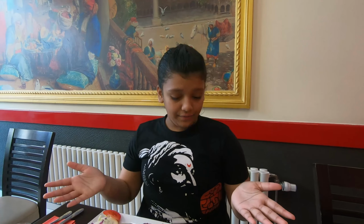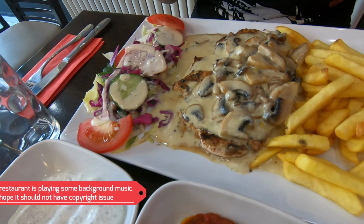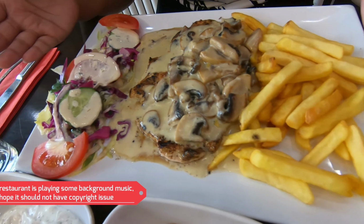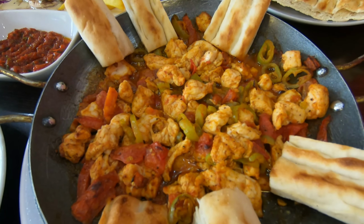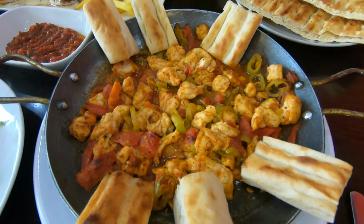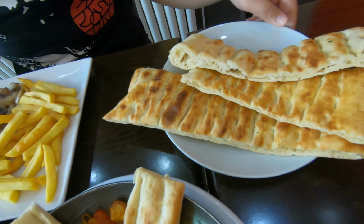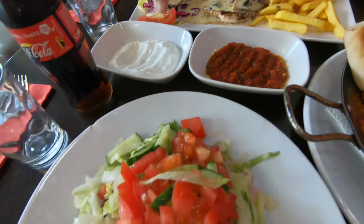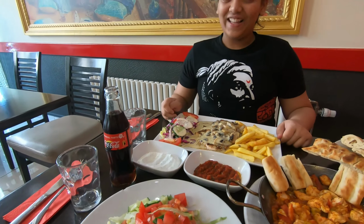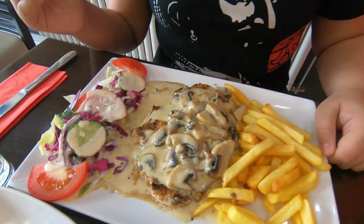So our food has arrived. So basically we ordered chicken steak with mushroom sauce, salad and fries. And the next dish is sak tavuk. It is basically chicken curry. It comes with bread, two types of sauce, a red and a white, and some salad. So let's dig in. So I'm gonna start with the steak.